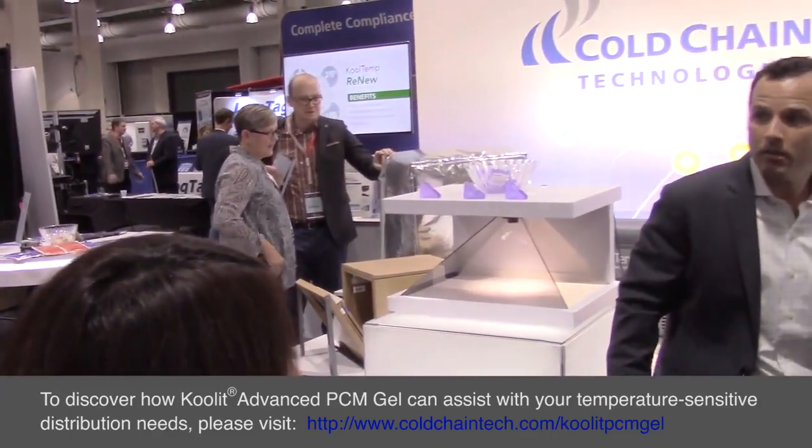So we intentionally looked at bricks as an option before we ever had gel PCM and we went to our liquid mat manufacturing process. We chose to go a different route for particular reasons, and now we've gone to the next step with gel PCM. So. Can I feel the plain gel that you cut out of the bag?